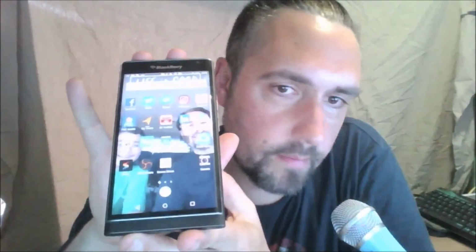The phone itself has 3 gigabytes of RAM, which allows the phone to run extremely fast without any lag. I have had a couple instances where it did start to lag. I cleared out all my old programs that were still up, and it works perfectly fine again.